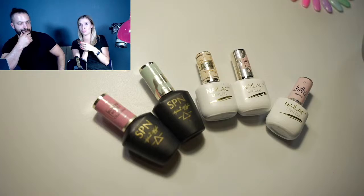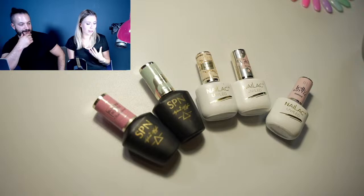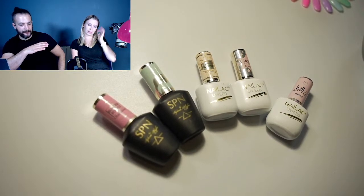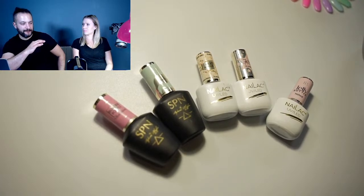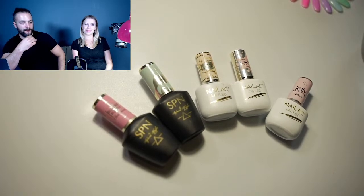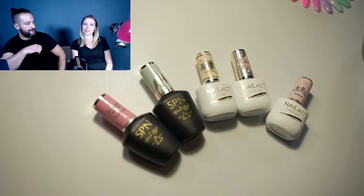Whoever has already watched a few of our lives knows I'm not a fan of soaking in acetone at every single appointment. If you want to remove the product fully, we need to soak it off. But for infills, I would recommend to file it off and leave just a tiny layer on the natural nail, a protection layer. We leave a tiny bit of the product on the nail plate, so when you're working with an e-file or file, you're not taking off the natural nail.